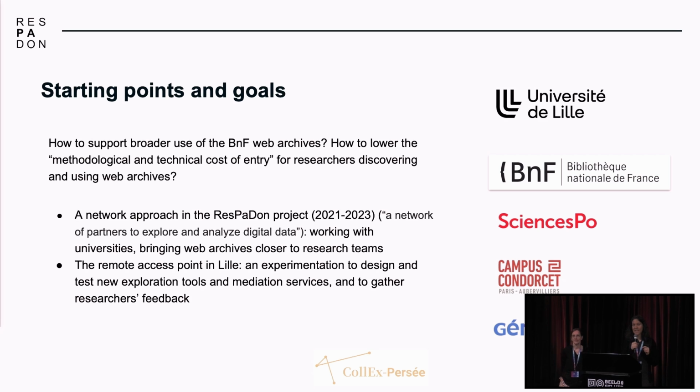So we are in the second and final year of the experimental phase of the project, and this project grew out of the desire to broaden uses, specifically research uses, of BNF web archives, and to make it easier for researchers to get started using web archives. So one of the main goals of this project was to develop a network, so not limited to just the BNF and Paris, but with other partners.